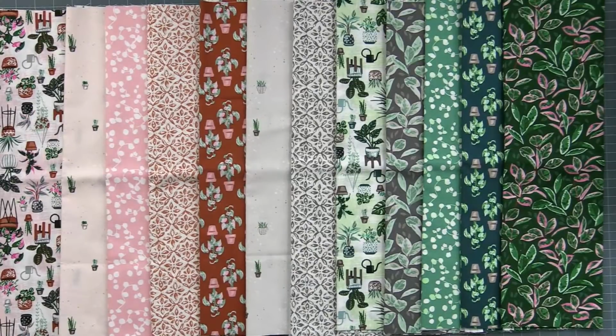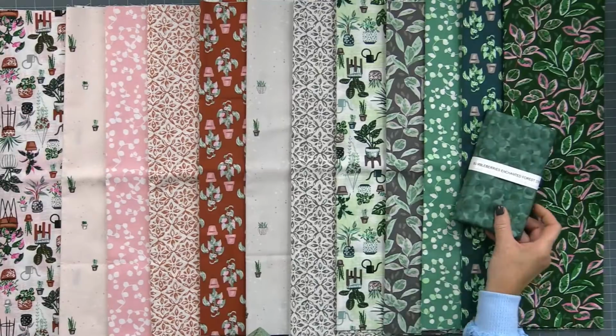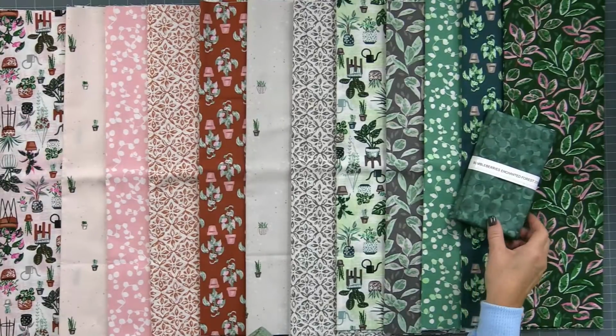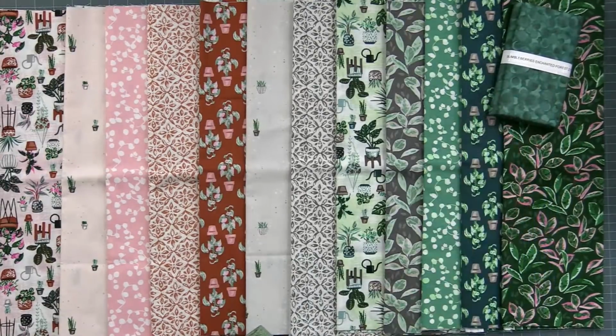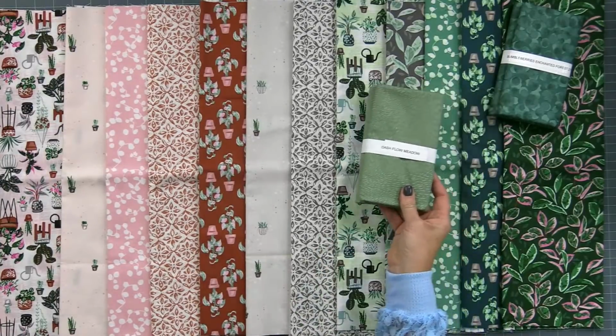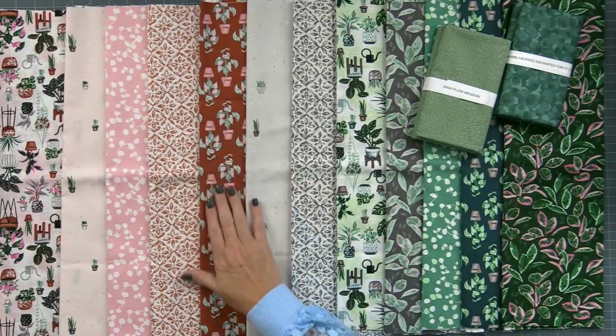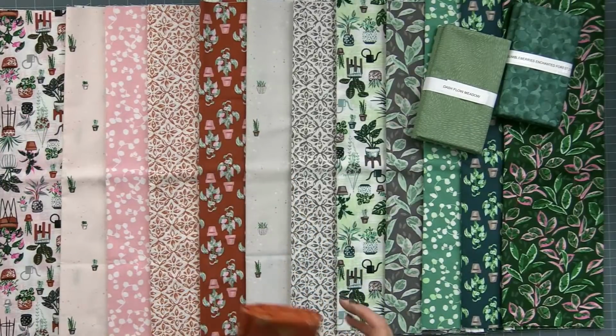So as far as colors to pull with it, I pulled a couple of greens. So the Bumbleberries and the Enchanted Forest has a little bit of the bluish hue to it. And then the lighter one would be the Dash Flow and the Meadow and the softer greens. I, of course, had to pull a little bit more of the terracotta. Love that.